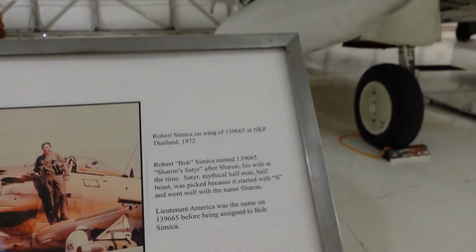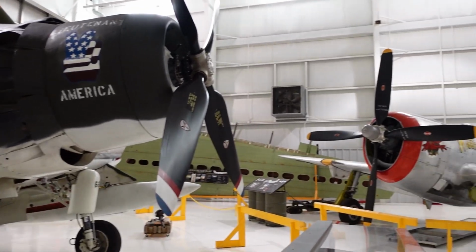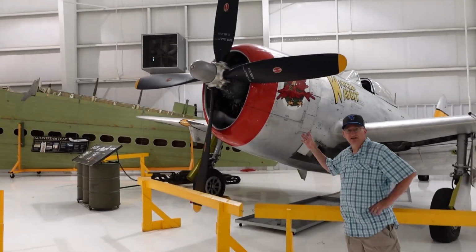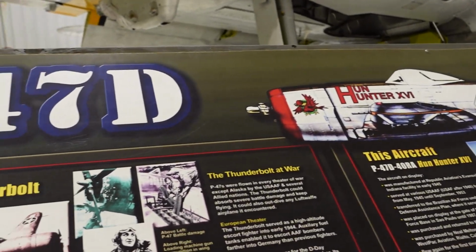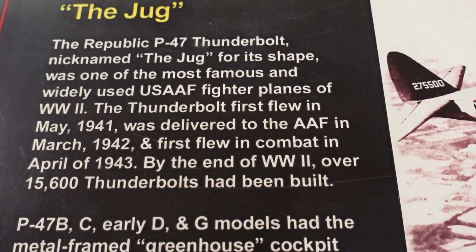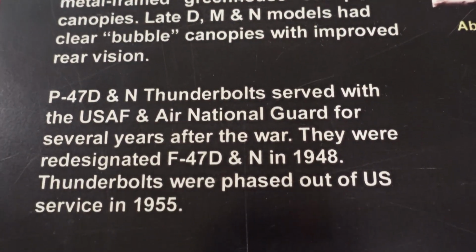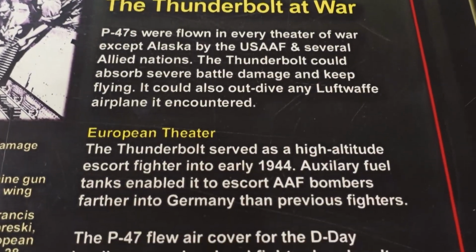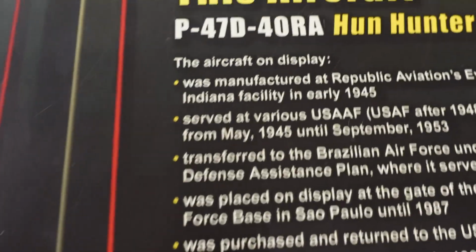But we learned so much going through this aviation museum. Of course, this plane here looks like it was one that could have been used on an aircraft carrier. Another P-47, a 47D. Thunderbolt. The Jug. It got its name for its shape. Very interesting information.